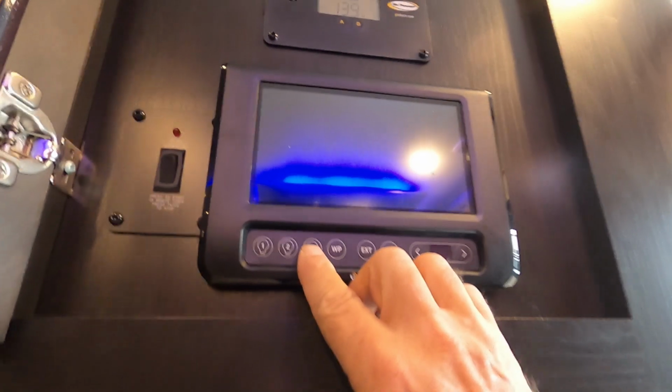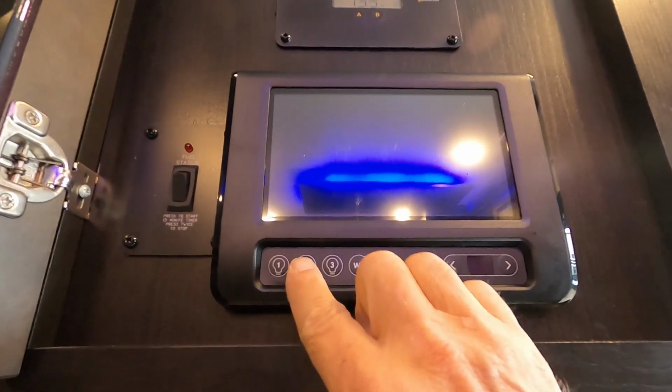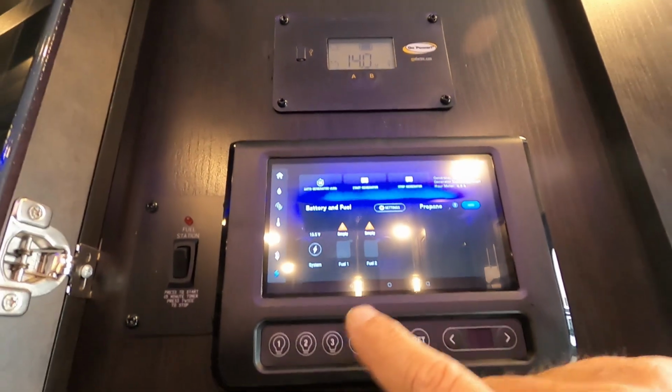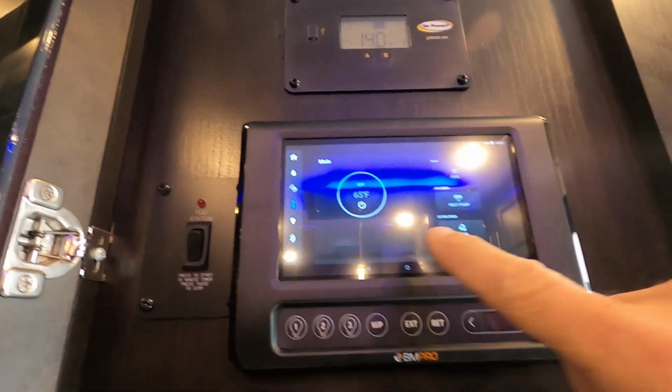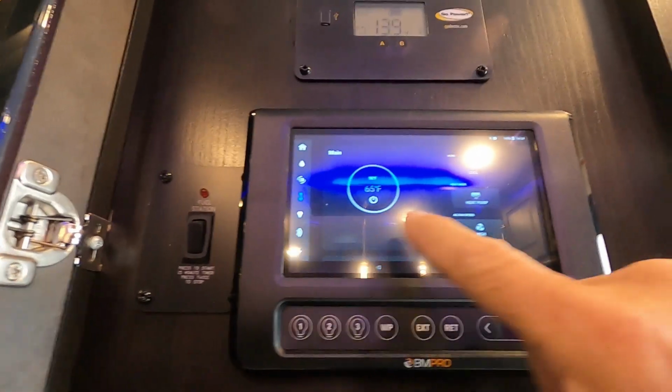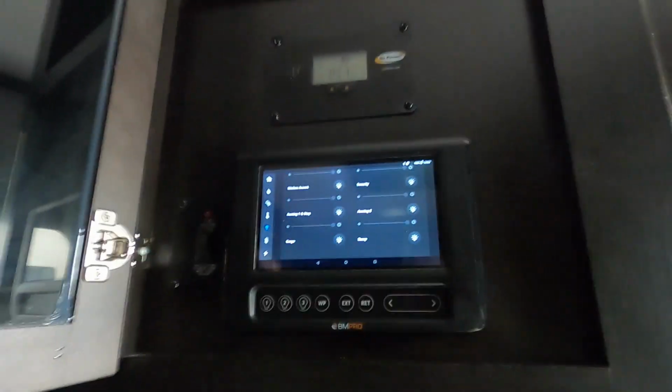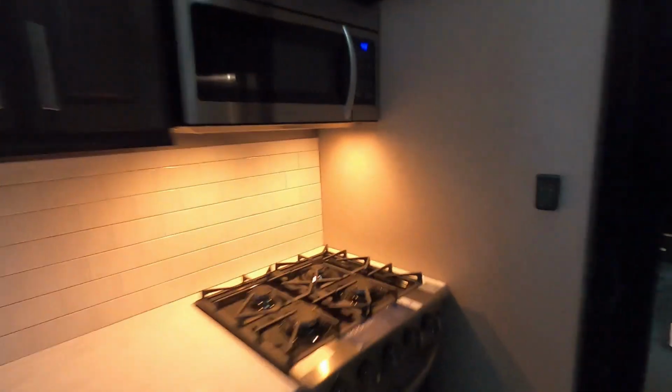Come to my control panel. I saw my awning lights on, so I'm going to touch number 2 to shut them off. Go here to my control panel, go to my lighting. Make sure all that goes off. Once all my lighting's off, I can look through and see if I've left any individual lighting on.